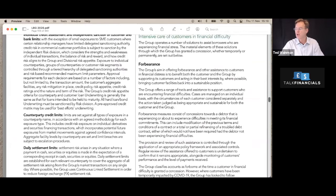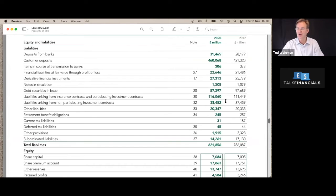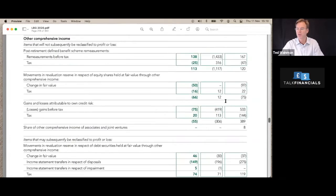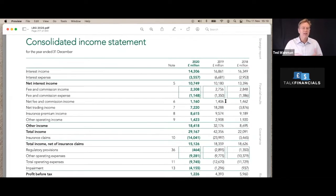So we're going to go all the way down to page 217, where we are going to find their income statement. So this is what we are concerned with. And all we're going to do is look at what the financial statements of a bank actually look like. So we spend most of our time looking at a corporate company, and I just thought it'd be quite useful to look at a bank's financial statements. So here we go. Let's jump in.